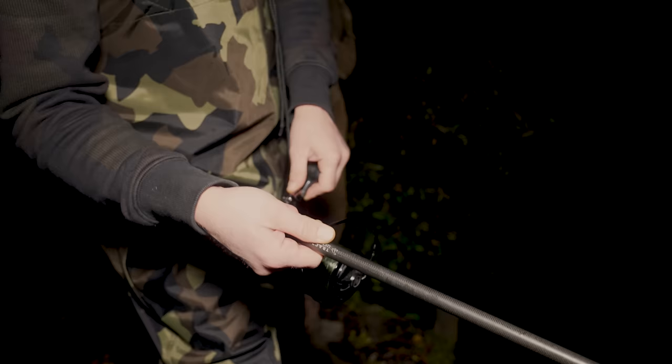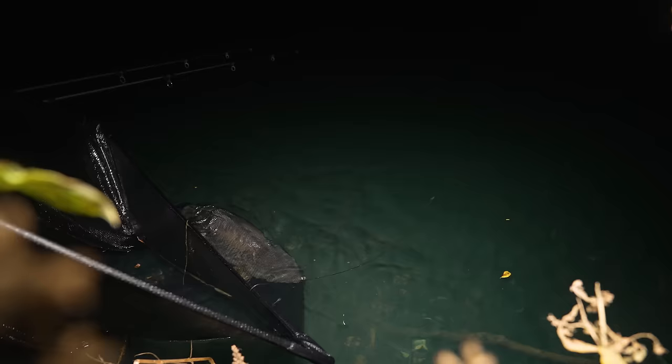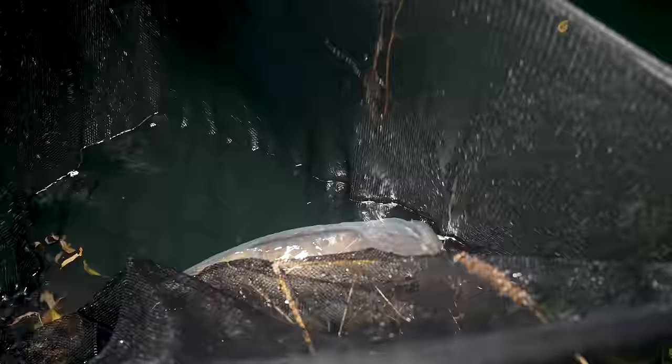Keep them away from them other lines. Get in there. Yes, son. That's good at that. Finally got one in the net, after watching Lee and Holly absolutely haul them. See the white pop-up sticking out of his mouth. Happy days. He's over mid 20 here, isn't he?